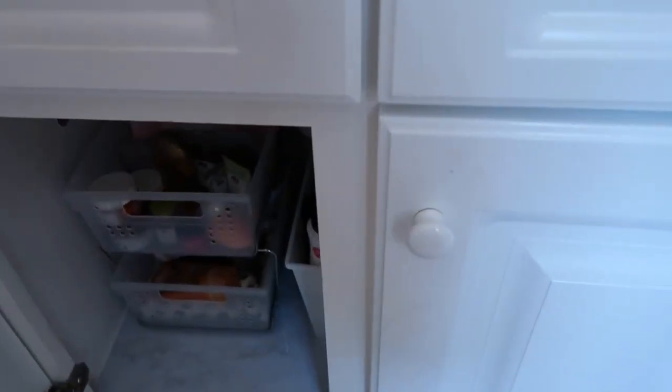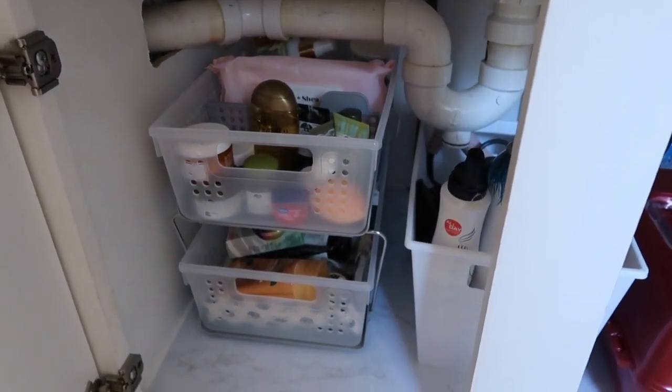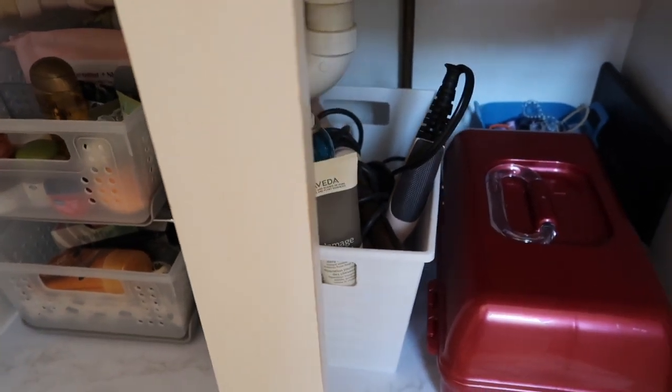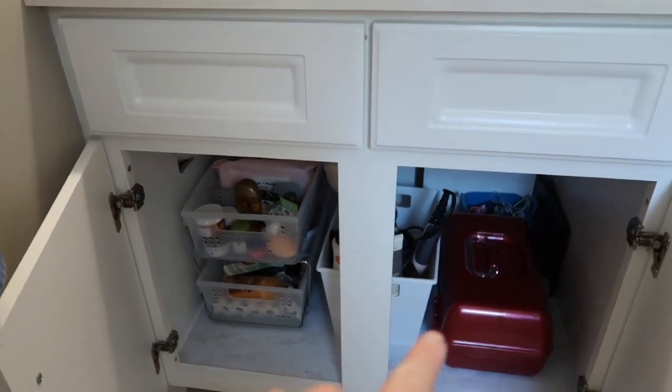And then under here, you already saw, but here is all of our bath products and extra things like that. All of my night creams and moisturizers, things like that. All of my hair care in that bin, and then all of my makeup in that bin. And like I said, I might get another one of those to put my makeup in, but I don't know.